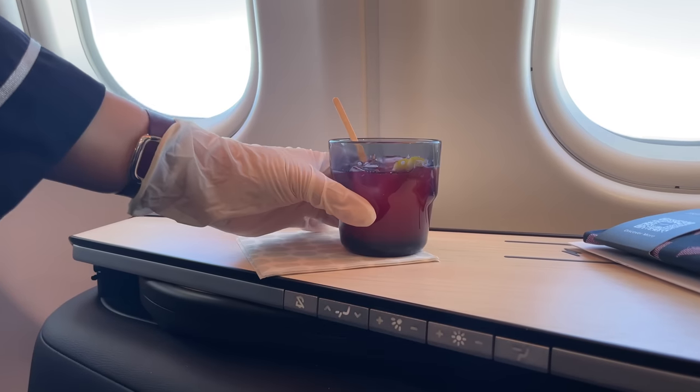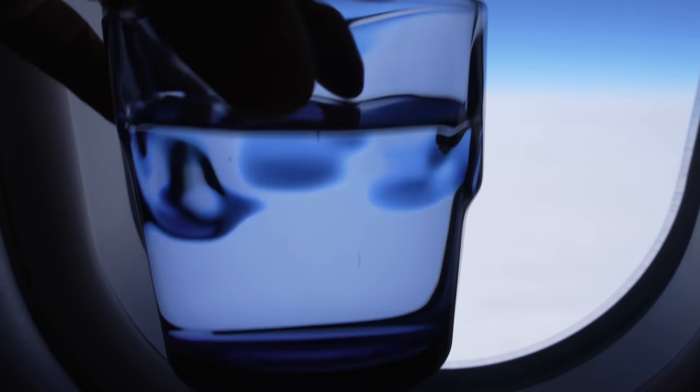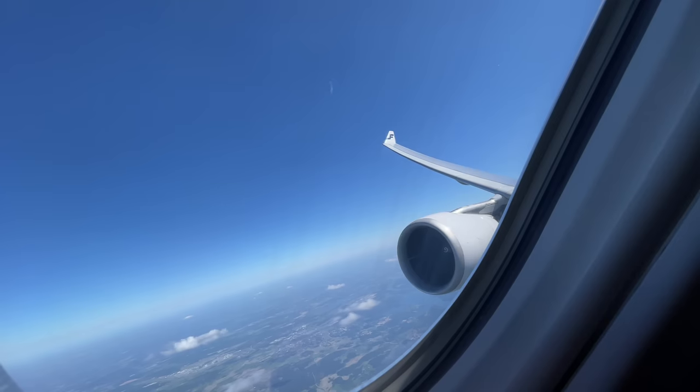Maybe not as iconic as the other, but how could it be? They also have some new cocktails, including this one, which comes in a can. Northern Blush. It's very subtle. Lingonberry, gin, and orange peel. Not too sweet, and I love the attempt to rethink the service and offer some new stuff. It's great to have a whole new range of food and drinks to test out compared to the last flight I did a couple months ago.